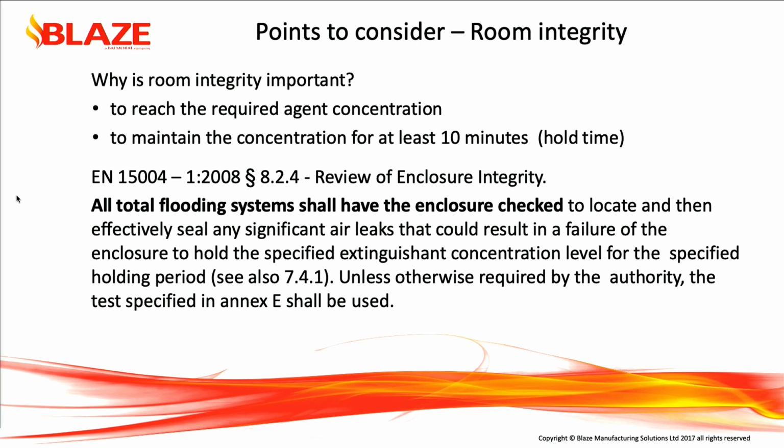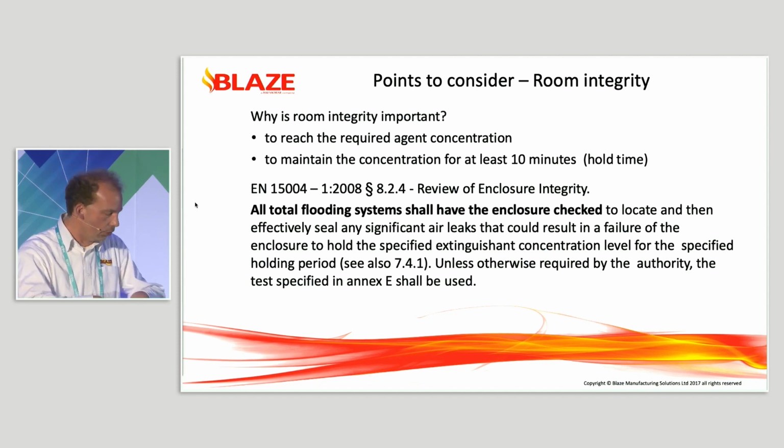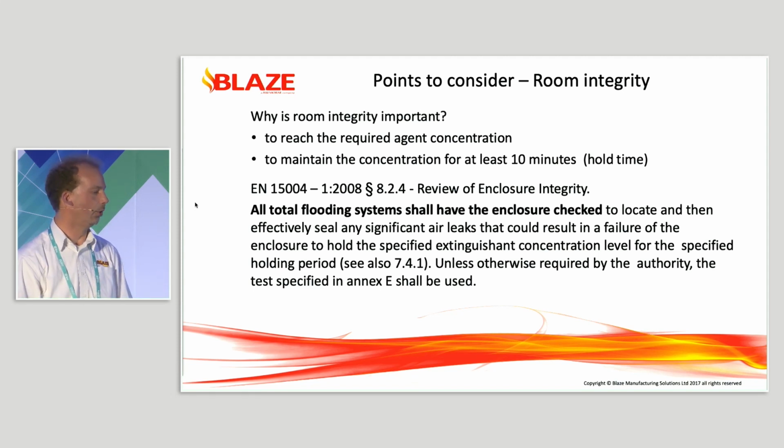Consider room integrity. What does that mean? If you've got opening doors, if you've got transits going to different rooms, if you've got false ceilings, false floors, the room that you're trying to inert, the room that you're protecting, has to remain airtight or not allow fresh air to enter the enclosure within at least 10 minutes. So you want to have that concentration of agent that's been released in the room for at least 10 minutes. If you've got leak paths out of the room, the oxygen concentration is going to rise, and you're probably going to get reignition.